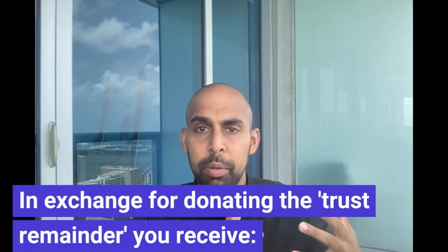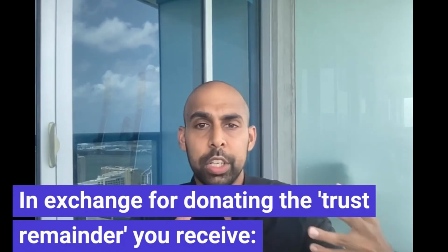It's important to notice a key trade-off with charitable remainder trusts that doesn't exist with an IRA. You are required to donate a portion of the charitable remainder trust value at the end of the trust term to a charitable organization. This is where the name Charitable Remainder Trust comes from. The remainder at the end of the trust term is donated to charity. For some people, this is an additional benefit, as they like the idea of contributing to a charitable entity and doing good in the world.